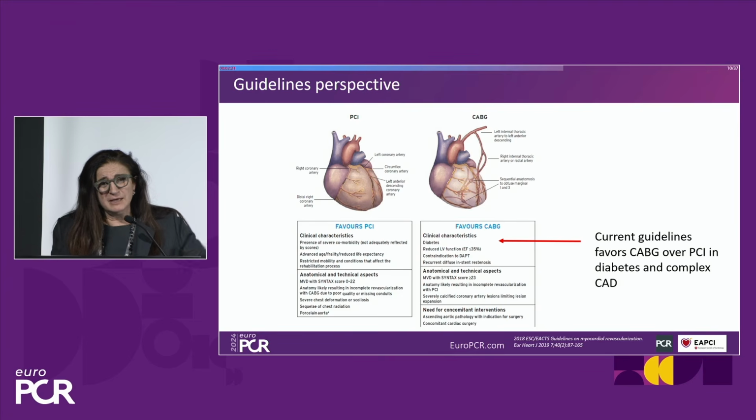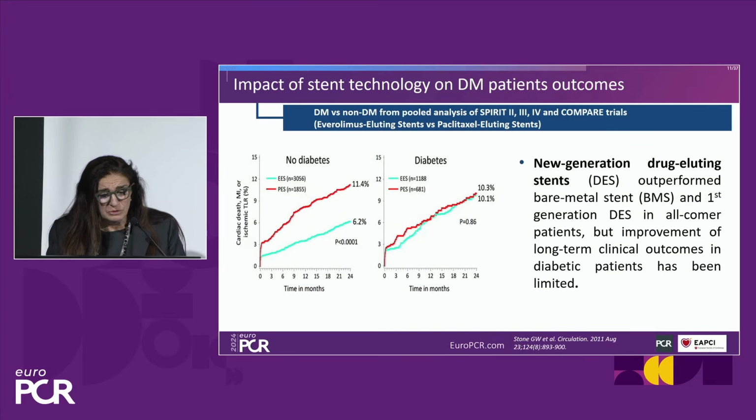We saw the cases that Antonio M. just showed with diffuse disease. Those are not great runoffs for CABG, and so I believe that we're looking at a future that combines perhaps drug-eluting stent technology with drug-coated balloons.